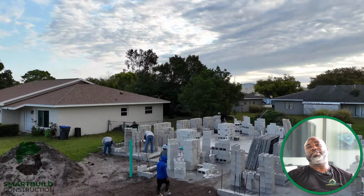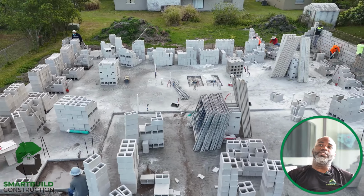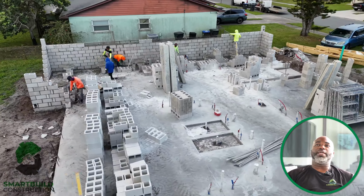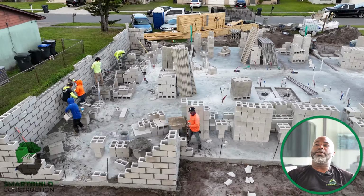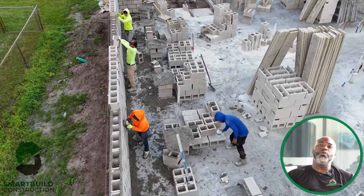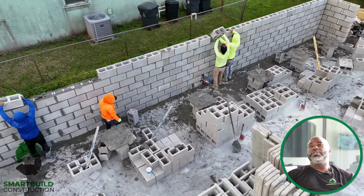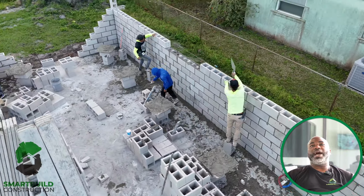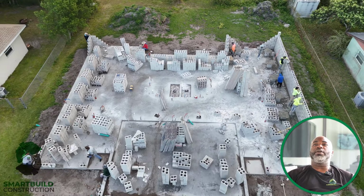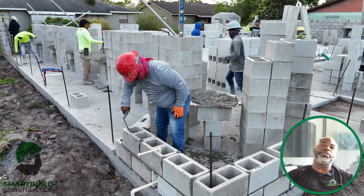We're pulling up to the site. Crew's already started. It's 7 o'clock for us. They probably got going about 6:30. You can see they already got half the wall up, and we are moving. You can see the lead guys are in all 4 corners of the house setting up the corners. The other masons will jump in and start building the wall out.